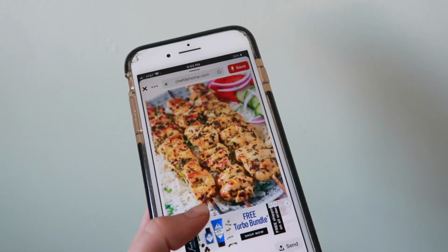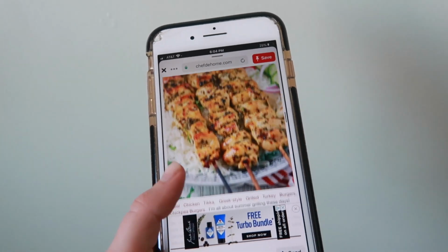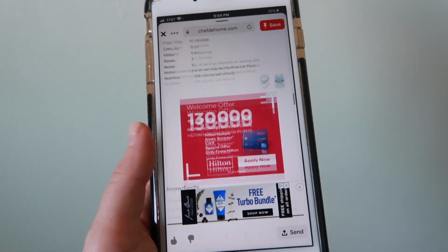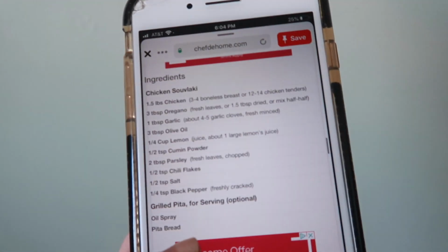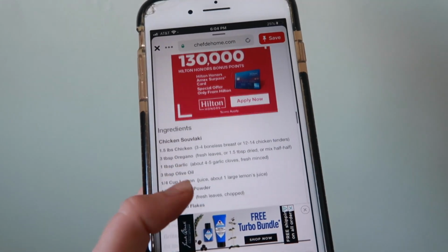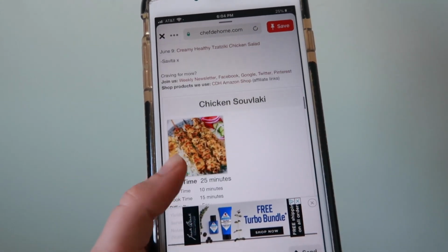Let's do it. So I found this recipe on Pinterest from Chef de Home for chicken Slovaki. I think that's how you say it, but it looks really good, and I have all the ingredients that I just picked up from Trader Joe's, so I thought we would try it for tonight to have kind of like a Greek chicken kebab situation for dinner.